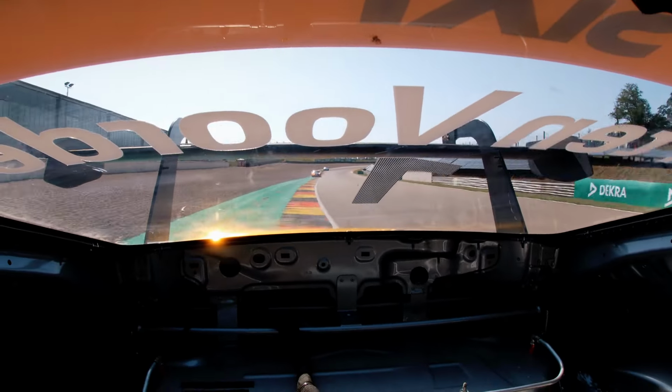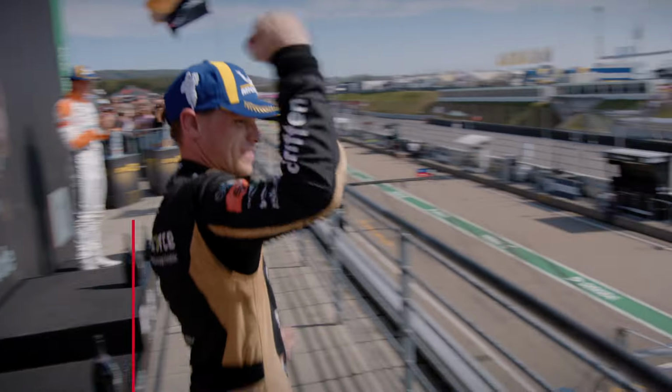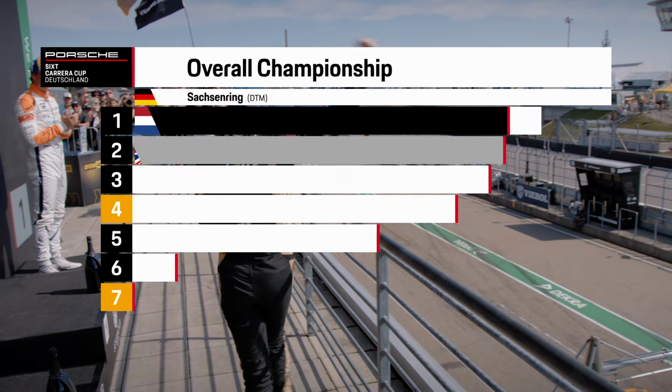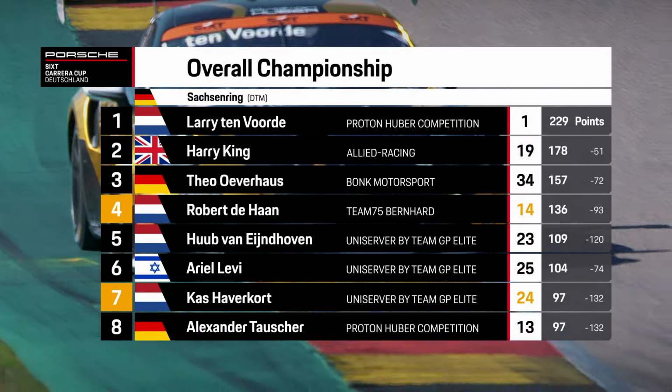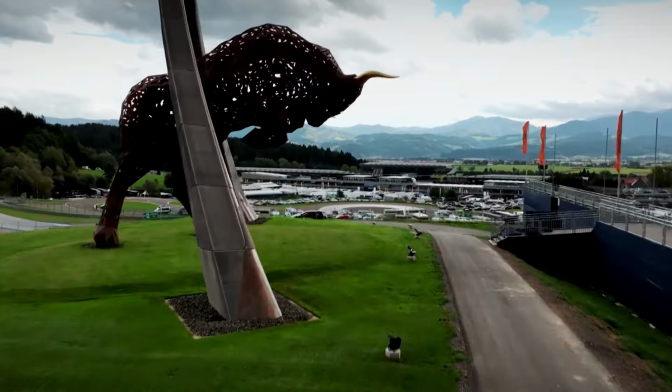In the Carrera Cup, this guy is well in the lead. 3 wins, 10 podiums, and points almost always in double figures. 229 in total for Larry Tenforty, enough for the Dutchman to become champion early at the Red Bull Ring.